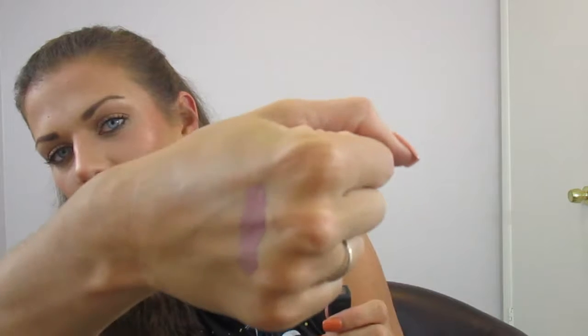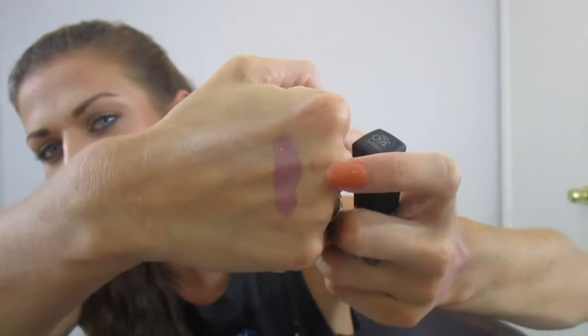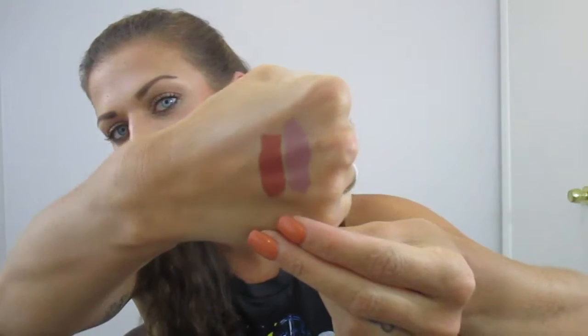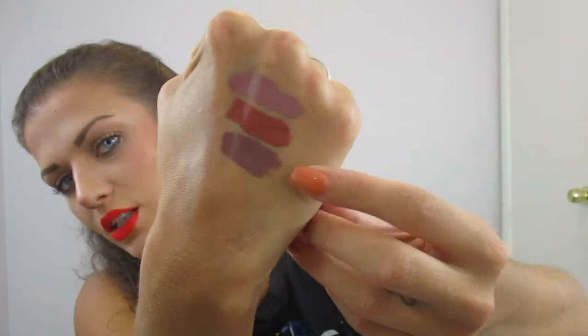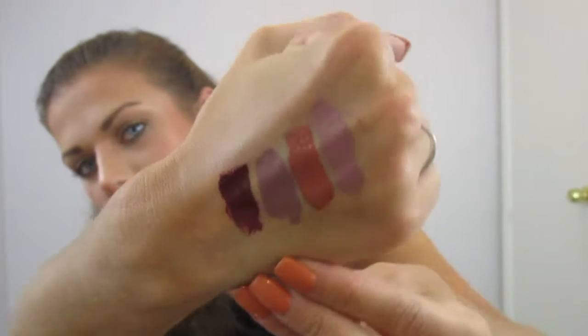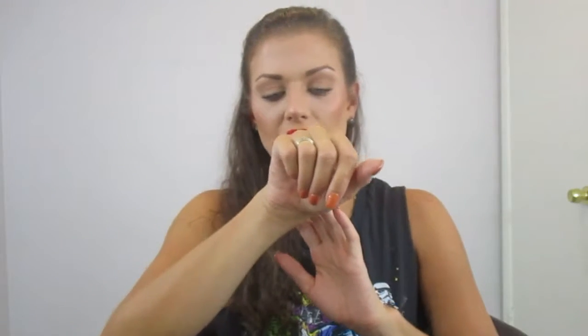So this is the shade Angora, which, don't mind the powder there. But again, it's a great dusty purpley gray. I love it. Then we have Cowboy, and Cowboy's more of a nudie brown. I really like it. I'm so excited. There is Milk and Cookies, which just looks like a darker version of Angora. So there you can see that's Roseblood. It's very dark. I don't know if it's coming across on camera, but it has more of a purpley undertone than red, like I originally thought it was going to be. But that just looks like such a great fall lineup. So I'm excited to try those out and try wearing them for longer, and eat and drink and see how they stay.